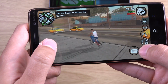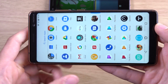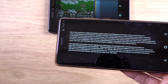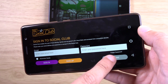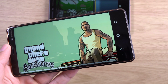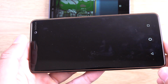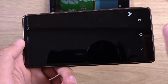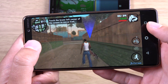But this one looks a little bit more glitchy. Oh, there we go. So I spoke too soon here. You can see 7 Plus is getting completely owned by the 6, which is a cheaper phone here. Wow. You see, you don't have to pay much for a good phone nowadays. I mean, maybe that was a one-off.